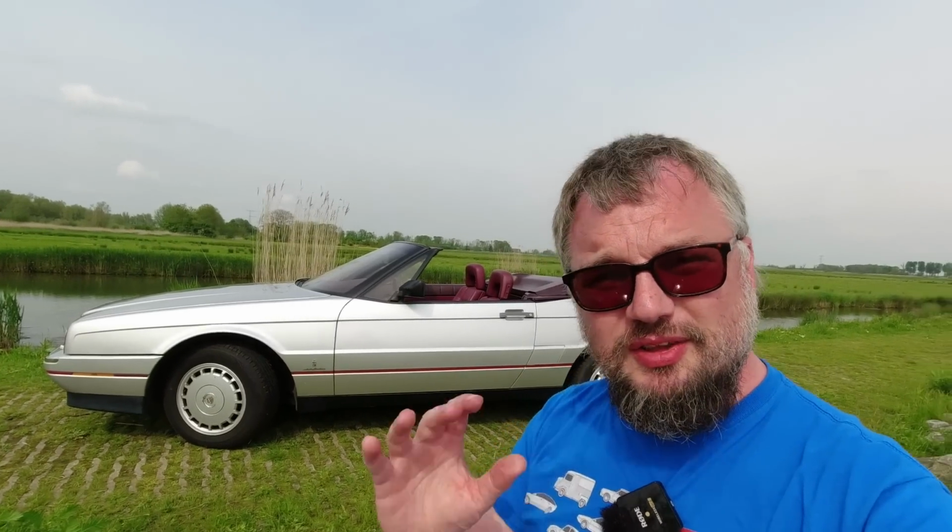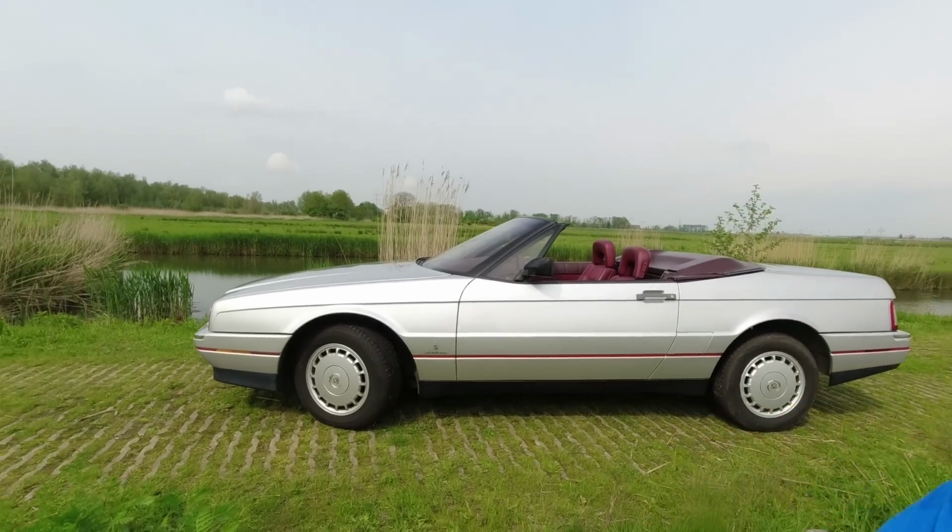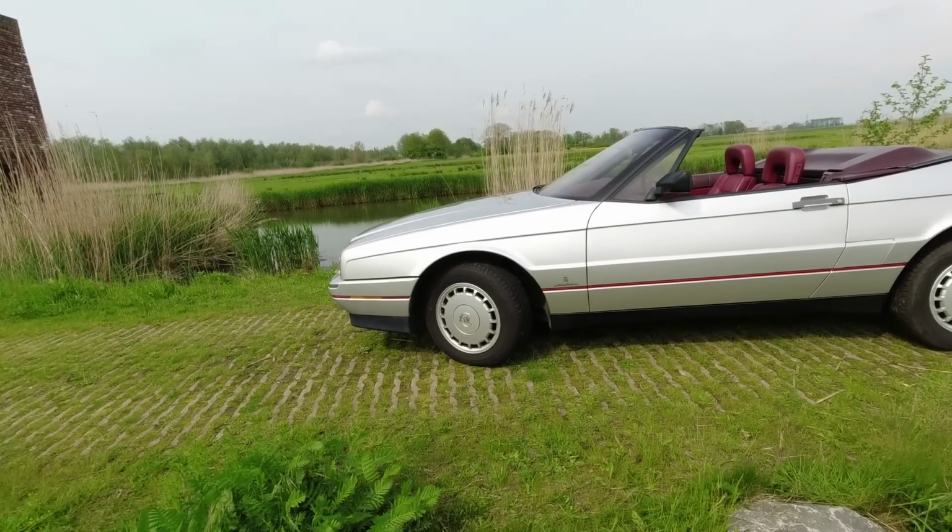So in the 1980s, Cadillac was looking to compete against cars such as the Mercedes-Benz R107, one of which I drove fairly recently. They needed something sporty and sleek, and they slightly insulted their own designers by saying, we shall go and get the Italians to do it. And this is what Pininfarina came up with.